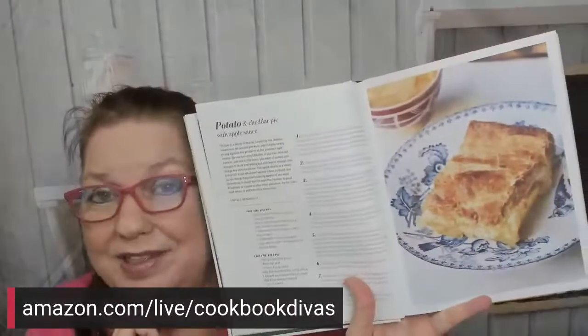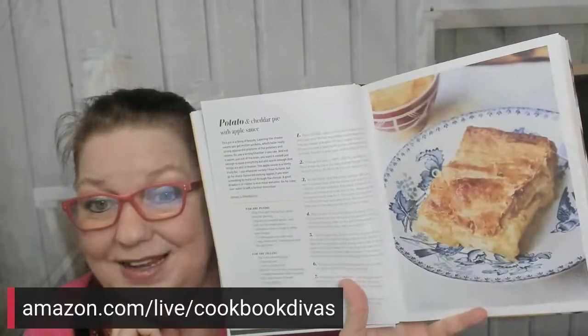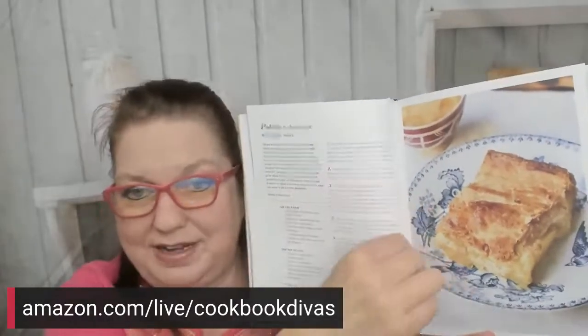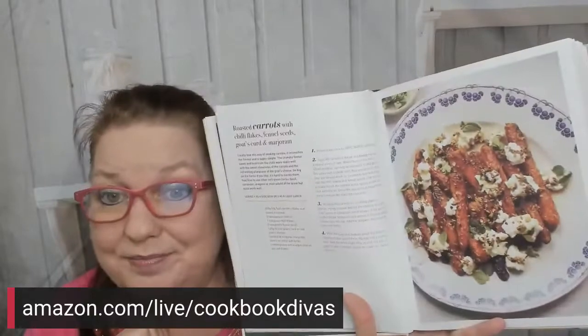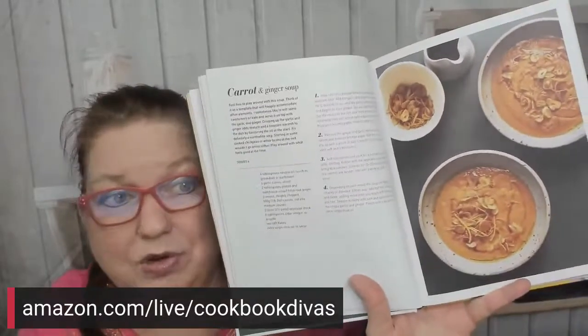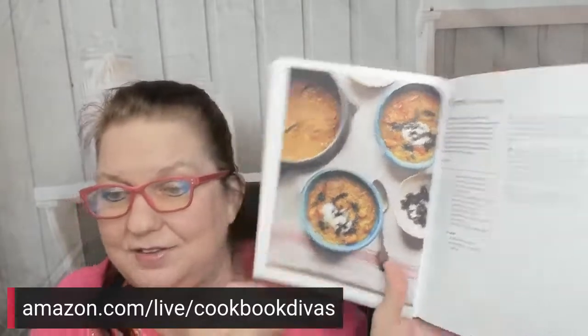Potato and cheddar pie with apple sauce. Ooh, so I would take a bite here and then dip it in there, and that sounds good. Quick carrot salad. That would be great in summer. Roasted carrots with chili flakes, fennel seeds, goat's curd, and marjoram. I would skip the fennel seeds, too licoricey for me. Carrot and ginger soup. That would be a nice warming one. Carrot and red lentil soup. I would make that. I love lentils, and I have a lot of them in the house.